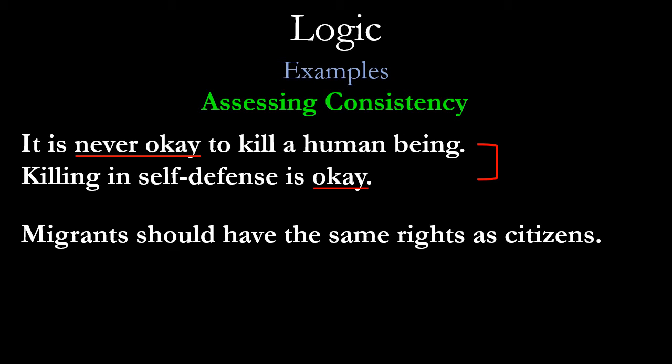Some people will say illegal aliens, or now, of course, not all migrants are illegal aliens, of course, but we might say whatever we want to say by migrants, right? People who are immigrants should have the same rights as citizens. One may say that. Now, there are some people who won't, but there are some people who will. So let's say we take this statement.